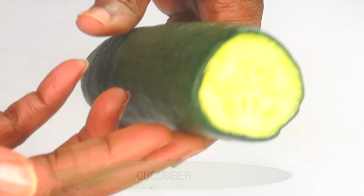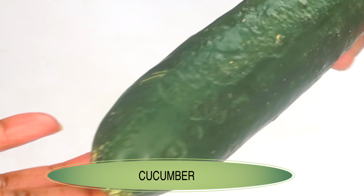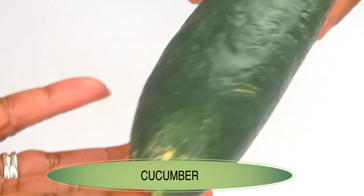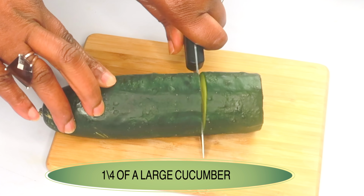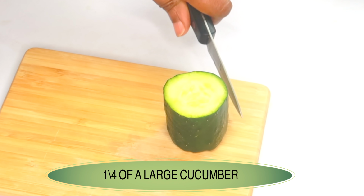Today we're going to be using cucumber, and cucumber helps to hydrate the skin. It helps to get rid of puffy eyes and eye bags. It also helps to cool the skin, making it a good ingredient to use as a facial toner. So I'm going to use about a quarter of a large cucumber.